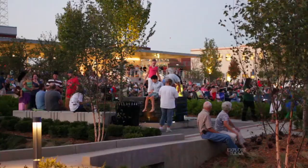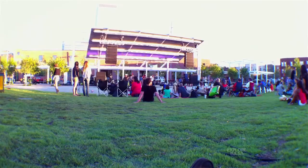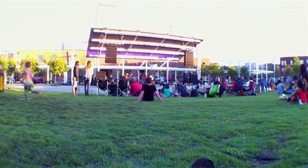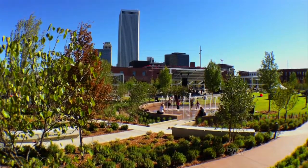I think the biggest thing that people really respond to is a sense of community, that it is so family friendly, that there's a sense of freedom where your kids can run and play while you visit with your friends. It's a safe environment. It's eco-friendly, it's family-friendly. I think people like to just come and hang here, and we get that a lot too. There's a lot of quiet time where you can come and just sit, be by yourself, enjoy the Wi-Fi, enjoy the fountains.